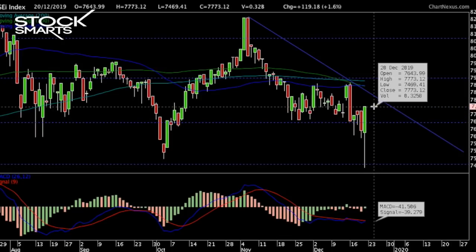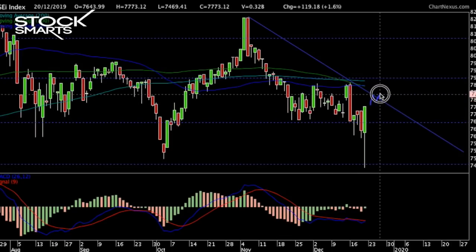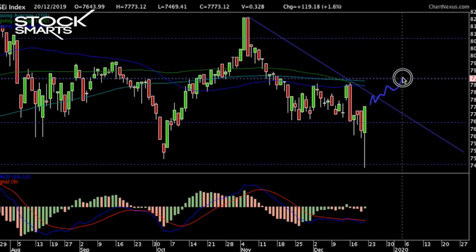Now, that being said, here's a possible narrative. If it stays above the 7.7 level, it will now try to attack and break past this downtrend. If it breaks past this downtrend, the ultimate test will be this 7,900 resistance level, which you need to watch out for. But if this is a fluke, by the way, let me put in an interlace volume here.